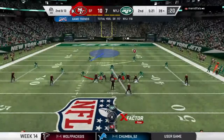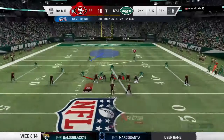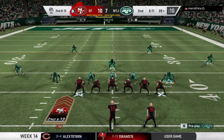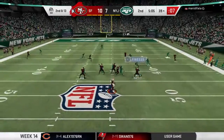Here we go, here we go. 380. Come, baby. Woo! Hey, alert! Alert! Alert! 57. Let's go, tight end. Let's go right here now. Garoppolo.